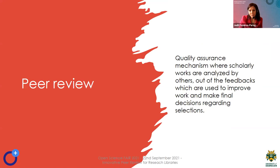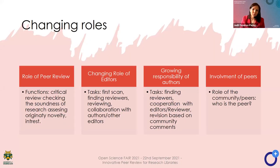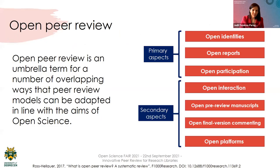Let's dive into the topic of open peer review, but firstly, we have to define what peer review exactly means. Peer review is a quality assurance mechanism where scholarly works are analyzed by others, and the feedback is used to improve the work and make the final decision regarding selection. There is a changing role in the actors of scholarly communication. The roles of the peer reviewers are changing, the roles of the editors are changing. There is a growing responsibility of authors, and we are expecting different involvements of the peers in this ecosystem. This is why open peer review is, I would say, essential.